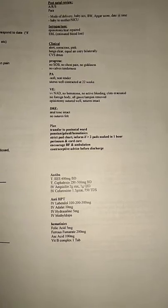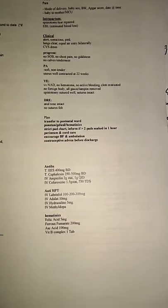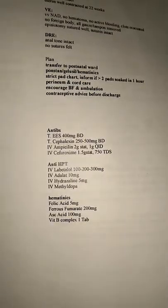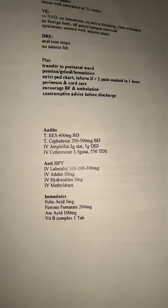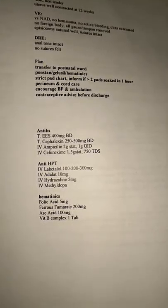Antihypertensive, common antihypertensive, IV labetalol 100, 200 or 300 mg, IV adalat 10 mg, IV hydralazine 5 mg, IV methyldopa. Okay, for hematinics, usually there's folic acid 5 mg, ferrous fumarate 200 mg, ascorbic acid, which is the vitamin C, 100 mg, vitamin B complex, 1 tablet.